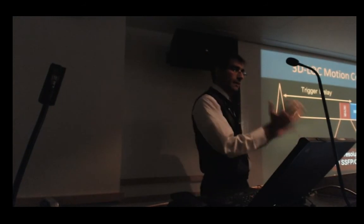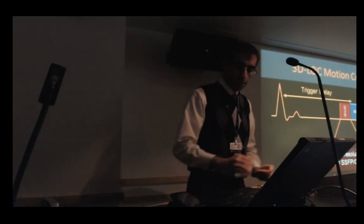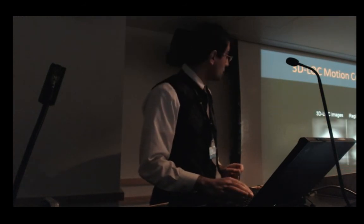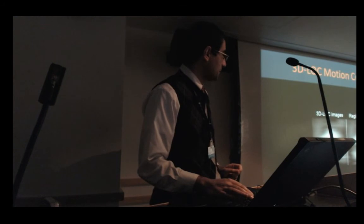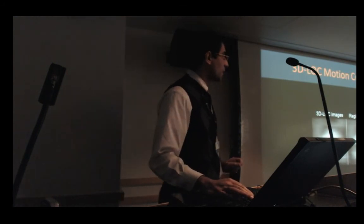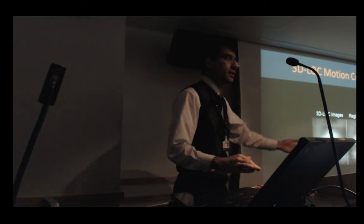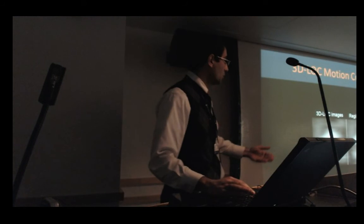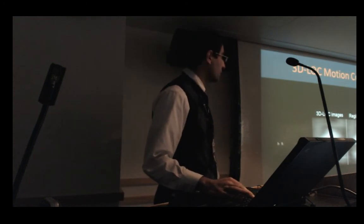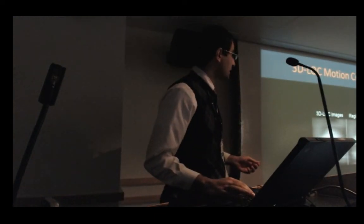What we did is that before acquisition of our segmented 3D SSFP, we acquire a low-res image. We call it 3D lock, because we have a localizer that localizes the motion of the heart before the acquisition, in the three directions: SI, superior-inferior, AP, anterior-posterior, and right-left. And then we use that information to suppress the static region first, because we have a low-res image, and then to correct for the motion of the heart along three directions.